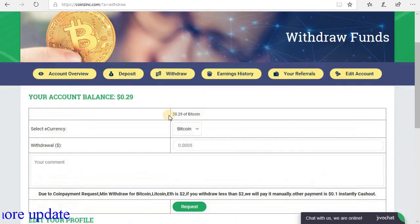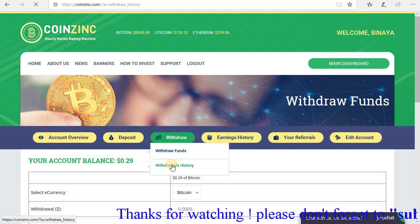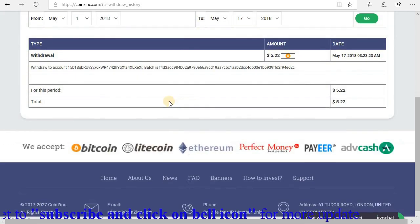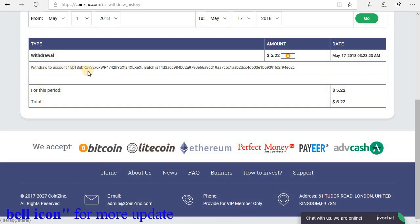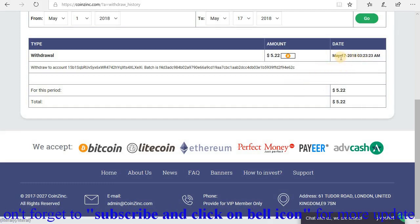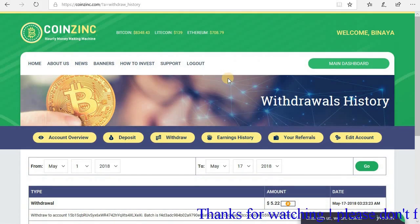Here you can edit. My withdraw history, I would like to show you my withdrawal history. Yeah, withdraw to account, this batch number, this is $5.22. Today, 2018, May 17. I just got payment from this site.